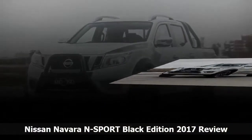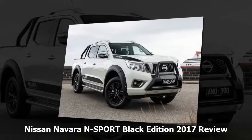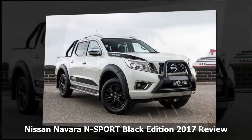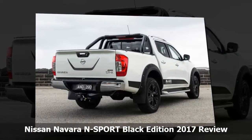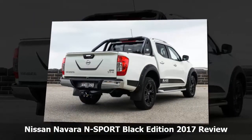However, over the course of this test, which comprised town duties and a bit of weekend 4-wheel drive work, the Navara served as a modern and comfortable commuter and a fairly capable off-roader. It's a bit of a noisy beast when working hard, and we did bend one of the side steps during a steep off-road descent, but we doubt any other modern dual cab would have fared any better.